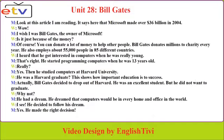I heard that he got interested in computers when he was really young. That's right. He started programming computers when he was 13 years old. Really? Yes. Then he studied computers at Harvard University. He was a Harvard graduate? This shows how important education is to success.